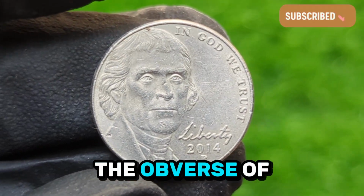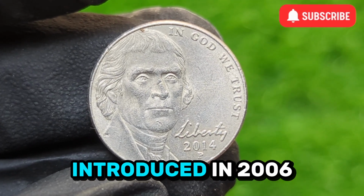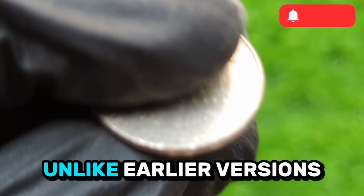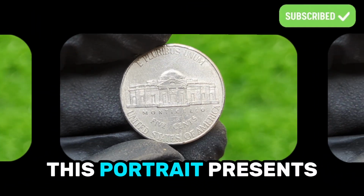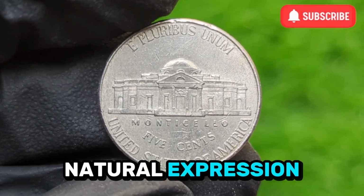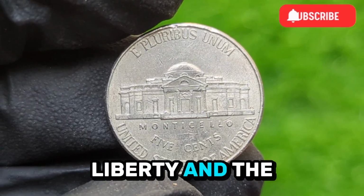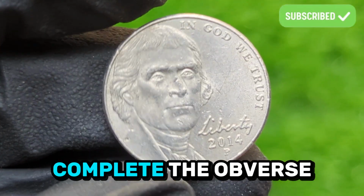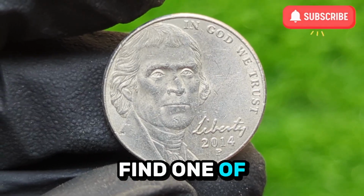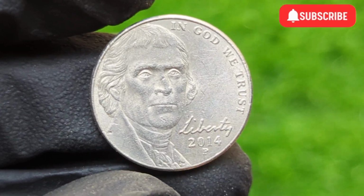The portrait on the obverse of the 2014 P Jefferson Nickel is based on the modern design introduced in 2006 by sculptor Jamie Franke. Unlike earlier versions, this portrait presents Jefferson facing forward at a slight angle with a more natural expression. The inscriptions "In God We Trust," "Liberty," and the year 2014 complete the obverse design. Turn the coin over, and you will find one of America's most recognizable historic homes, Monticello.